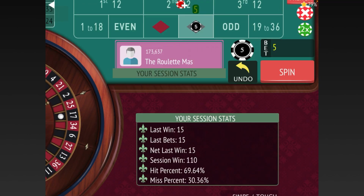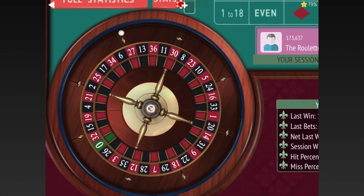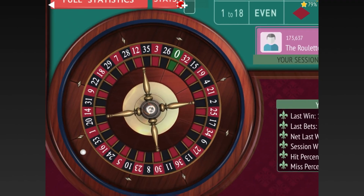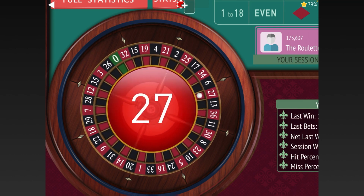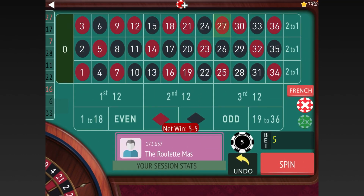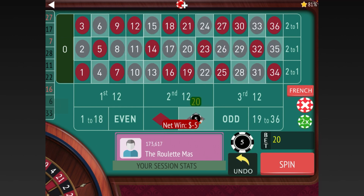And we won that one, so we're back at 5 on black. Okay, so we'll double to 10 and then go to 15.